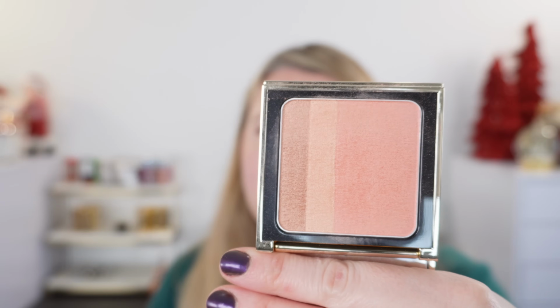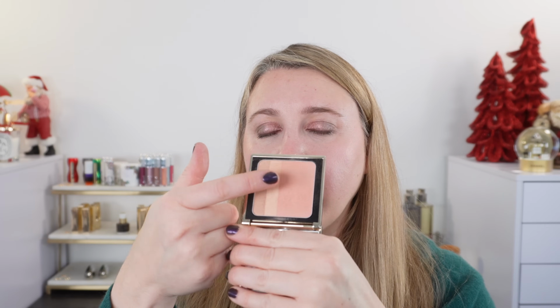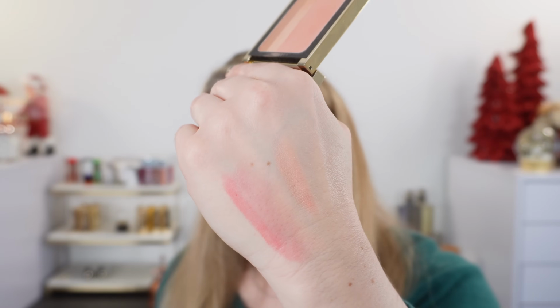And then other blushes that I just keep coming back to would be the Bobbi Brown Brightening Blushes. So this is Blushed Peach. This one, I mean, you've got a bronzer, a highlighter, and a blush. I usually just mix them all together, but just the peach shade here. I have all of the shades, but this is probably the one I use the most, or the Blushed Bronze. So this one here is Blushed Bronze.